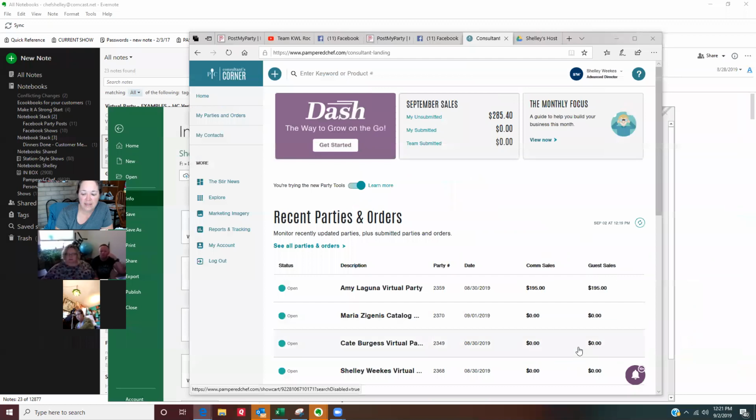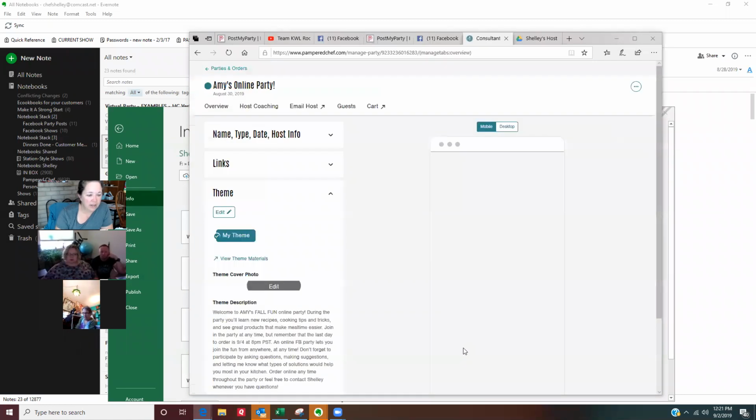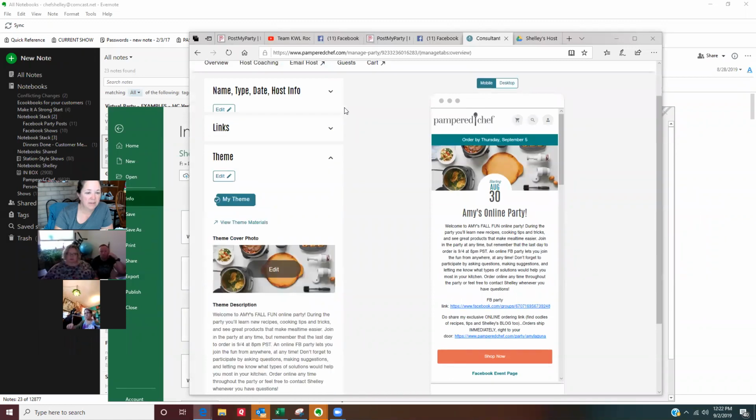The reason you guys need to set it up is you are the consultants for these parties that are starting on the 6th. And so when you set one up, it'll prompt you for name and address and all that. Peggy, you're going to be setting the one up for Rachel, and I'll walk you through that. Name, contact info, all of this is pretty self-explanatory.